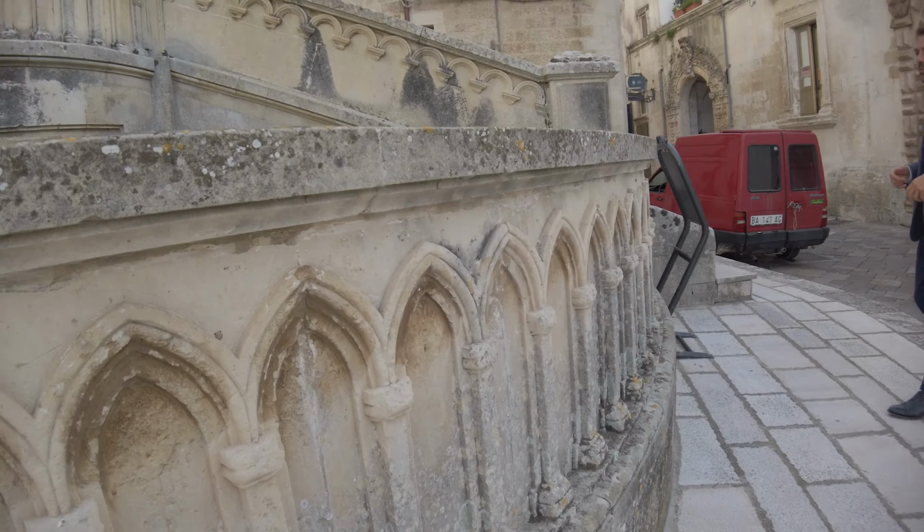Every single time I pass one of these buildings, I'm like, I wonder what it looks like inside. And I'm like, no, I'll never go in there. And yeah, well, thankfully, Davide was here.